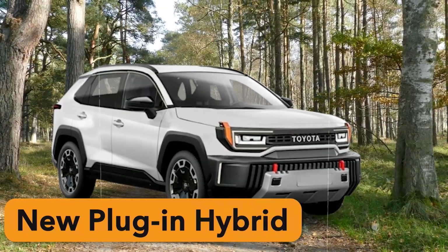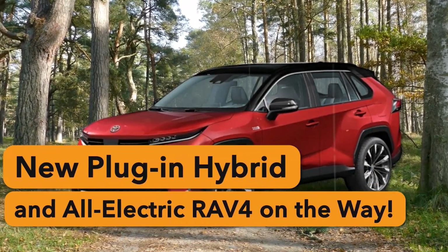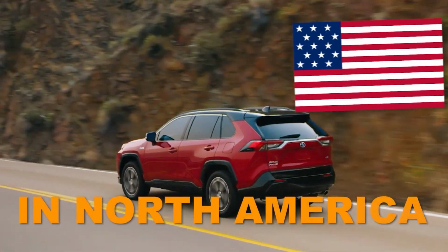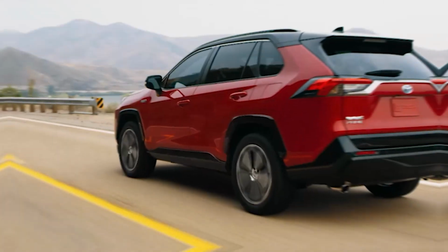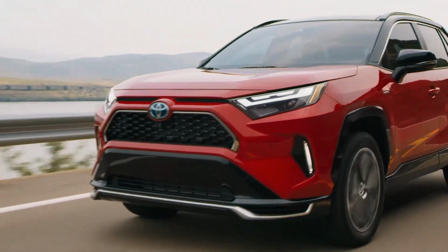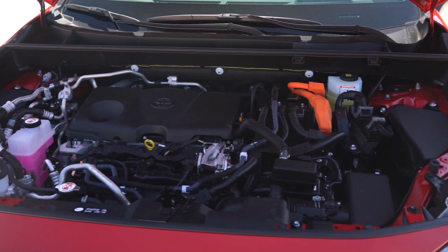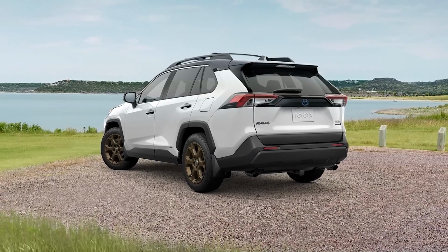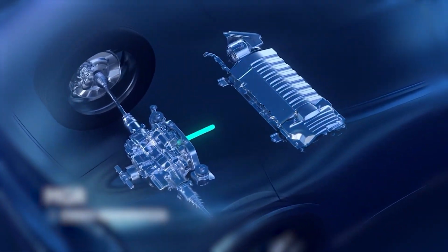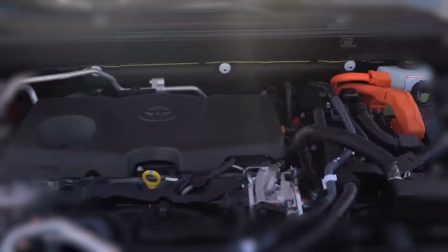New plug-in hybrid and all-electric RAV4 on the way. The RAV4 is the best-selling non-truck vehicle in North America and the best-selling SUV in the world, so it's clear it doesn't need too many significant changes to stay on course. But some of them are coming, especially under the hood. First of all, the big news is that the gas-only version won't be on offer anymore. Instead, the lineup will start with the updated hybrid system we just talked about.